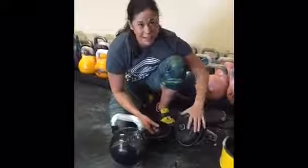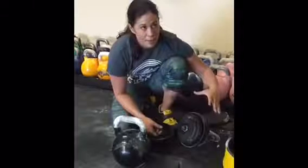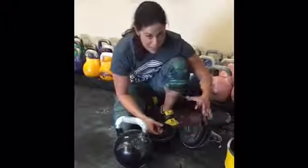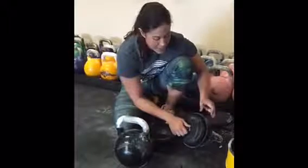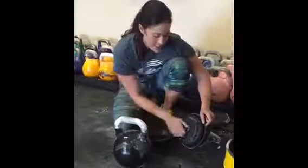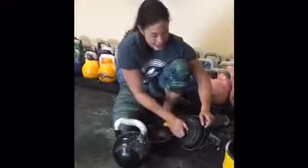I just got done swinging the 28s, like 86 reps, and I never stopped to tighten any of this stuff up, so you can see after 86 reps, it's still tight. The one time that it had loosened up probably was just that I didn't tighten it enough.